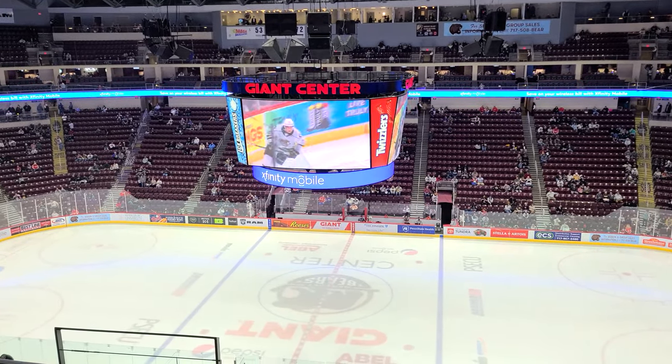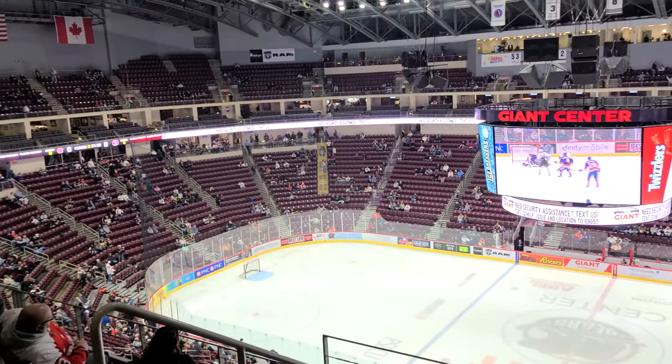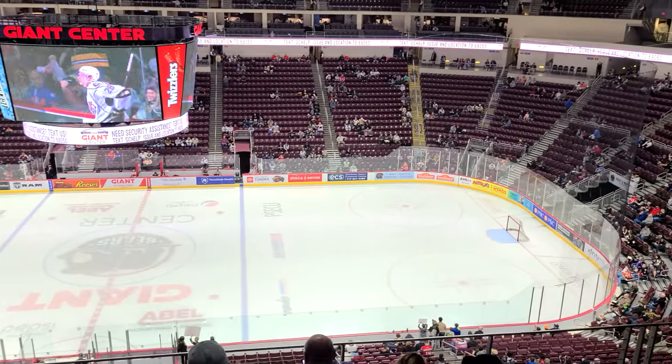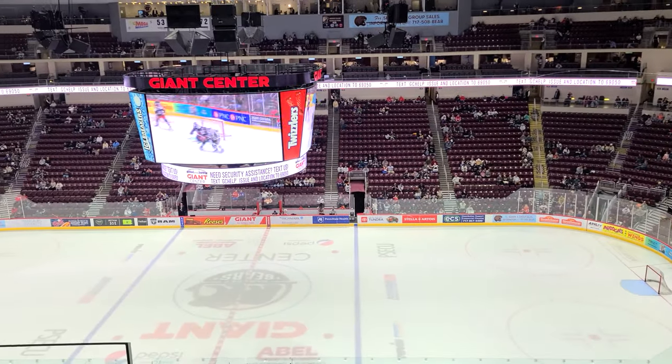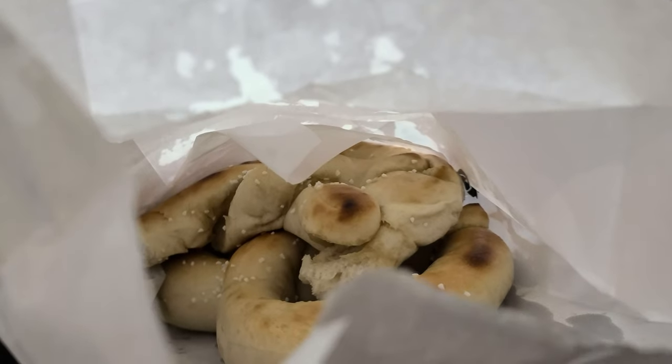Alright guys, we're at our seats right now. We're up on the 200 level, 200 section on the side. So we're going to get ready and enjoy the game. I'm only going to show highlights just because I can't really physically show the whole game.